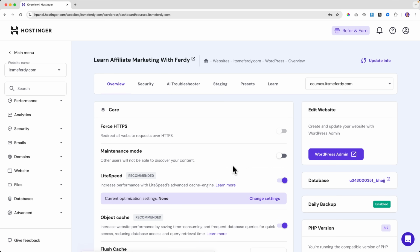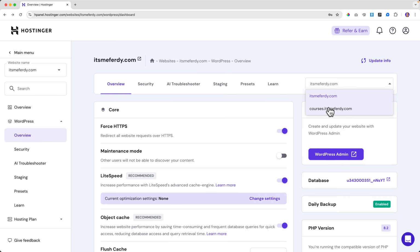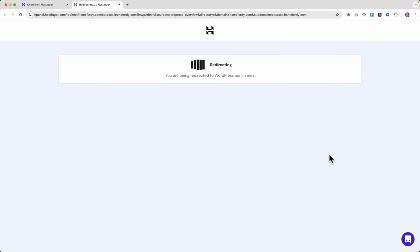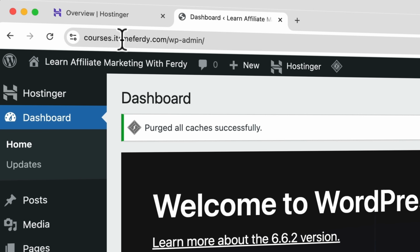Okay, now I want to go to Security, SSL, and I see it's active. So what I will do now, I will go to the Overview. I make sure I'm at courses.itsme30.com. Make sure that Force HTTPS is turned on. Sometimes it says it's not possible yet, then you have to wait. But if you click over here, you'll be redirected to your subdomain. Look at this. Courses.itsme30.com. So now we have a subdomain.